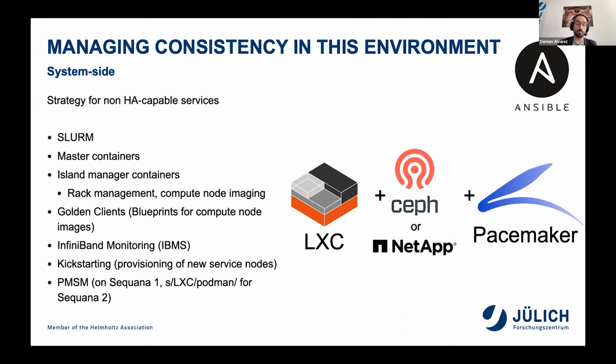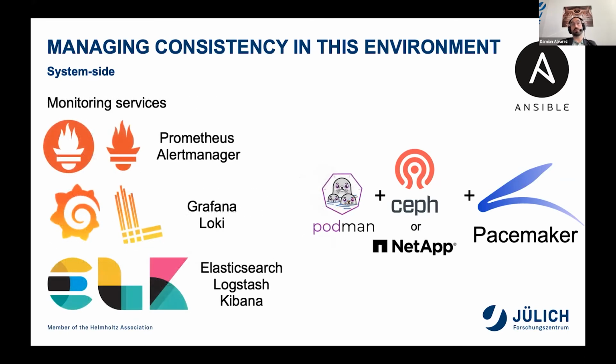So the compute, we don't manage the compute. One of our partners is doing that, but we do provide a blueprint for these images. We have a container for the InfiniBand monitoring tool, for kickstarting new service nodes, and for all the rack management software. Now for monitoring, we rely mostly on a combination of Prometheus with Alertmanager, Grafana and Loki, and a typical ELK stack. That is at the moment run with Podman.